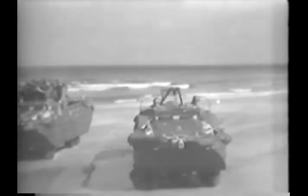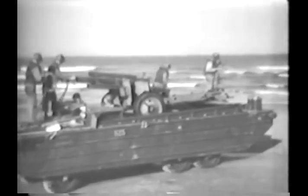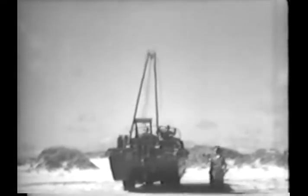As the two ducks arrive on the beach, they get set for the removal of the gun. While the duck with the A-frame moves a short distance away, the artillery crew prepares the gun for unloading. Meanwhile, the A-frame is raised into a lifting position by engaging the winch control lever in the driver's compartment.